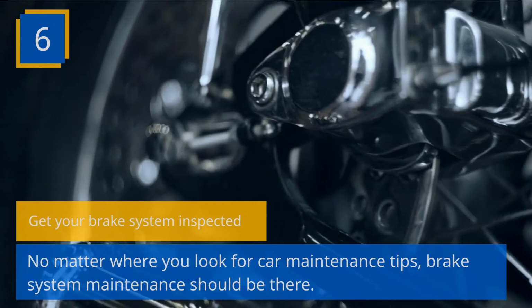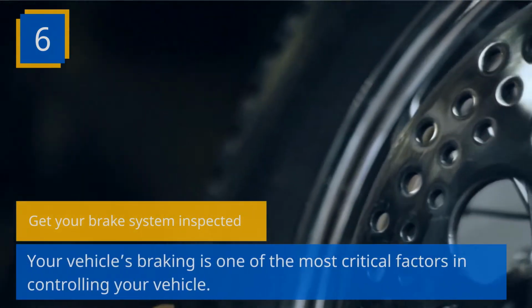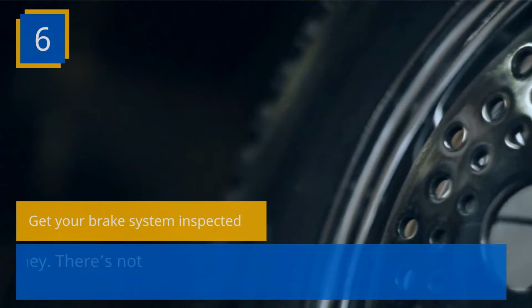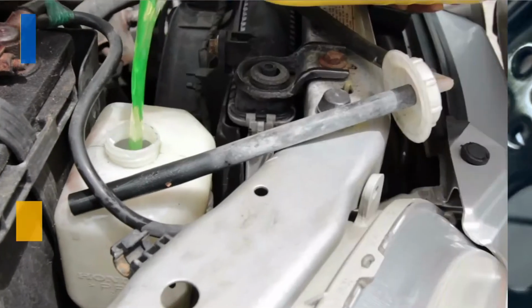No matter where you look for car maintenance tips, brake system maintenance should be there. Your vehicle's braking is one of the most critical factors in controlling your vehicle. The only way for you to slow your car down or stop it is through the car's braking system, which should be in top condition, as this is a matter of safety. Never compromise on the brakes to save money. There's no mileage limit to get your brakes inspected.